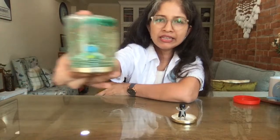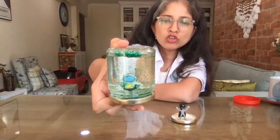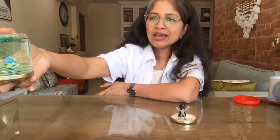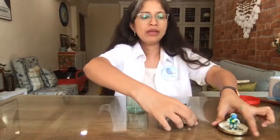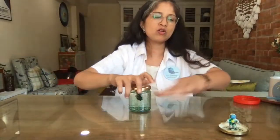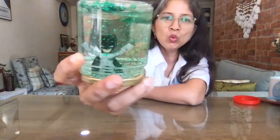Okay. And the young children can understand from this that there are few things which mix fully in water, and there are few things which run away from water, called hydrophobic, and there are few things which mix less in water. Okay. Now, if we just remove the Astro Boy, and add another cartoon character that a lot of children like, let's see how he looks inside. Ooh, the prettier the toy, the prettier the experiment will look.